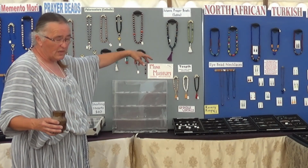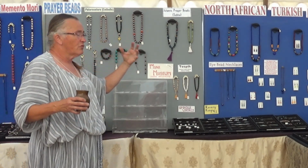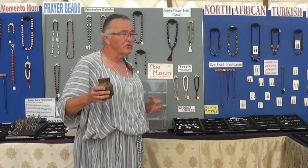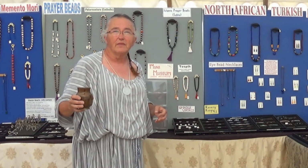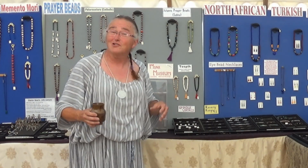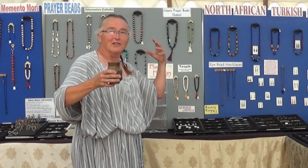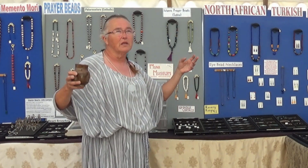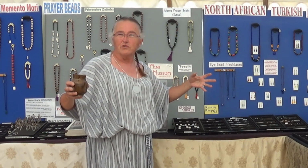Rosaries, prayer beads for Islamic personas. In our group, you can choose what part of the world you want to come from, and you can choose who you're going to be. So you choose what you want. You get to choose what you want to be when you grow up, and you get to wear those clothes, and you get to have all the appropriate decor that you would have.